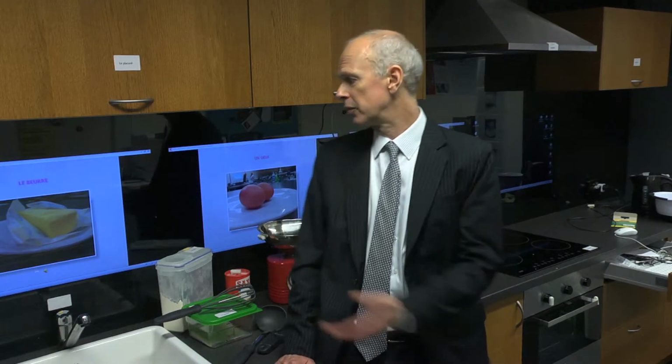So we've got two settings for the experiments that we've done. The first one is here in Newcastle University, where as you can see we've got a fully developed digital kitchen. And we've also developed a portable version which we've used in Newcastle College, and now we've put together catering students and French students to work together.